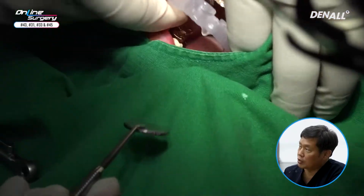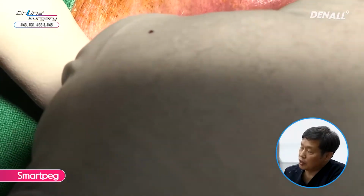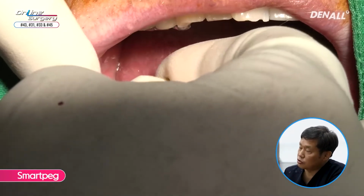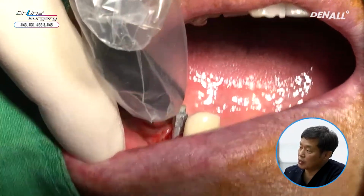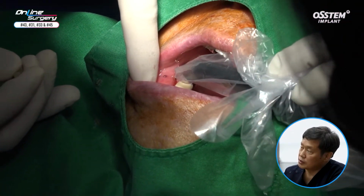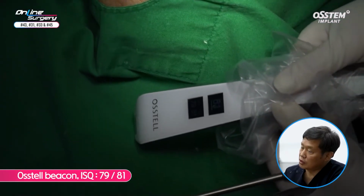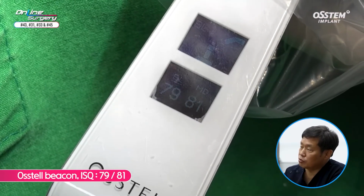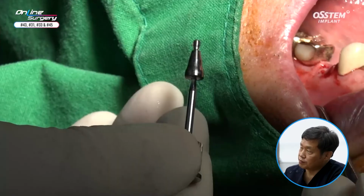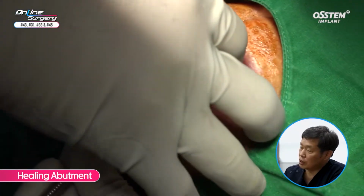It's not really visible, but it's in line with the yellow. Hex positioning and depth control was done. Smart peg was used to measure ISQ value. 79.81, comparatively it's favorable considering it's an extraction socket. Healing abutment connection was done.